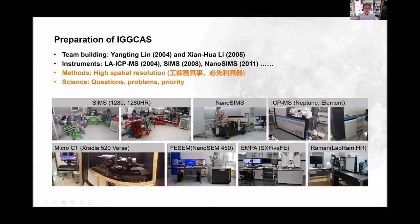As I mentioned, our institute has prepared for more than 10 years. The main research fields of our institute were traditional geology and geophysics, as its name suggests. So if we want to study lunar samples, there was a lack of experts in chronology and planetary science. So the first thing is team building. Professor Yang Tianlin and Professor Xianhua Li joined our institute in 2004 and 2005, immediately after CLEP was officially approved.